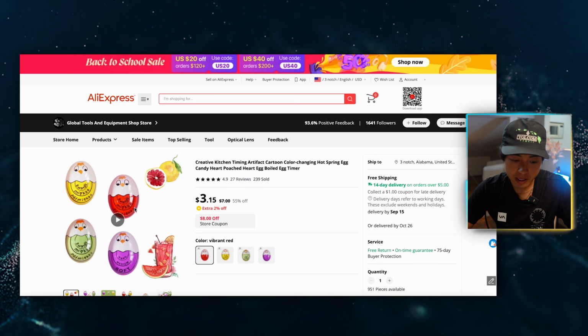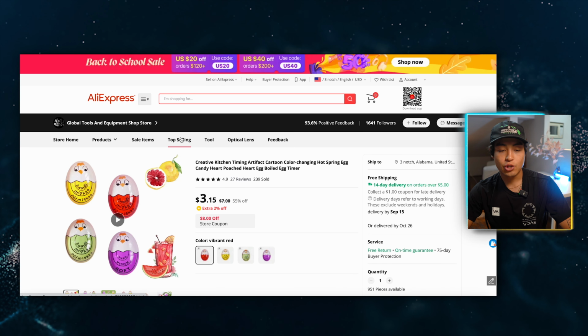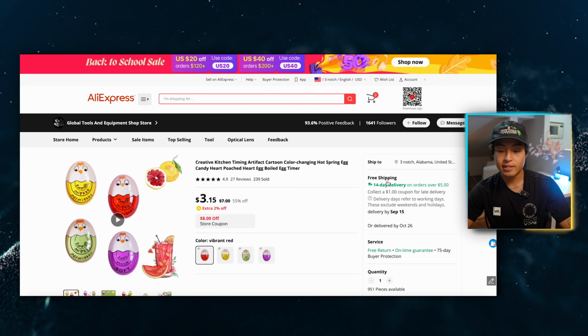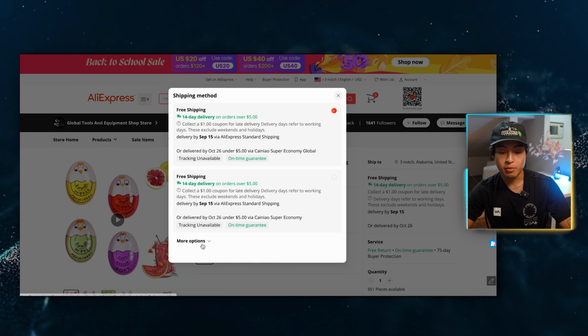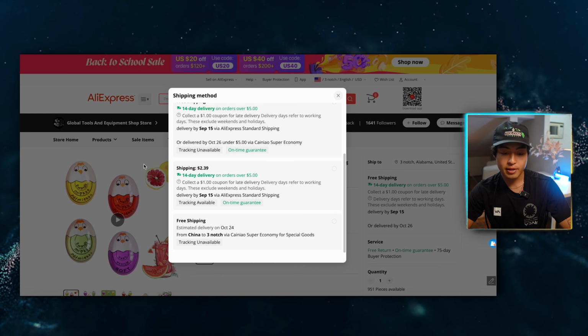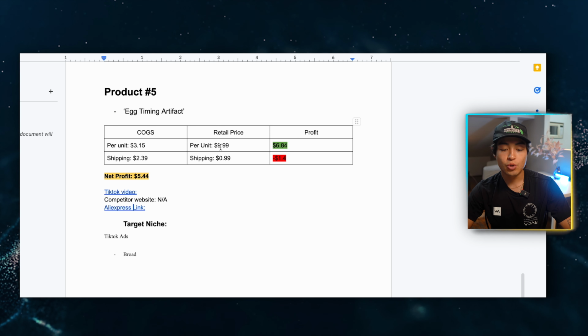If we look at the product itself, very simple product, selling each unit for $3.15. The shipping was $2.39 because we're going to pick the tracking available option. You could hypothetically go with the free shipping, but I would not recommend it. Tracking available at $2.39. Each unit is $9.99.